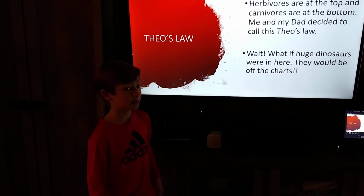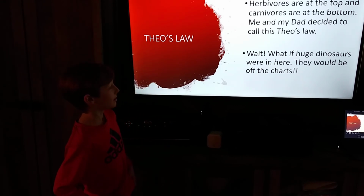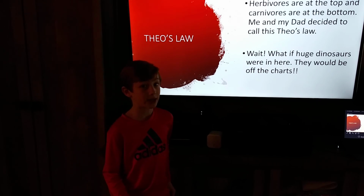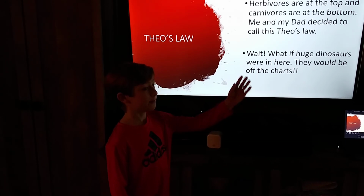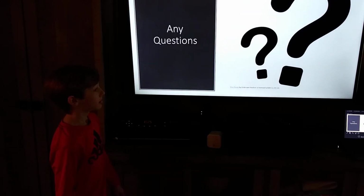So my dad wanted me to call this Theo's Law, so I just called it that because I thought it was kind of cool. But if you have a big dinosaur like a Brachiosaurus, many of you might know, they would be way off the charts because they are so big that it's crazy. Any questions?